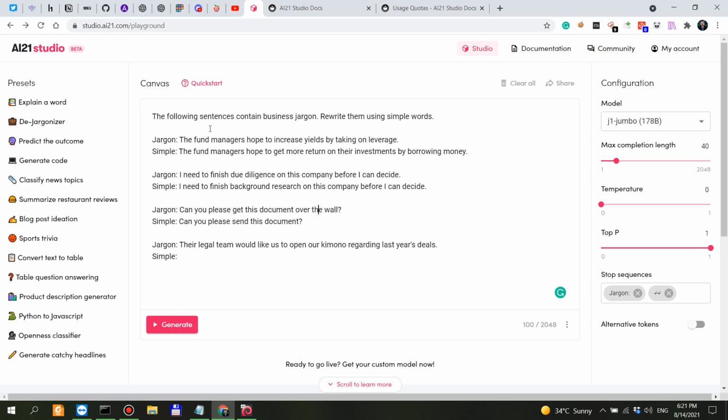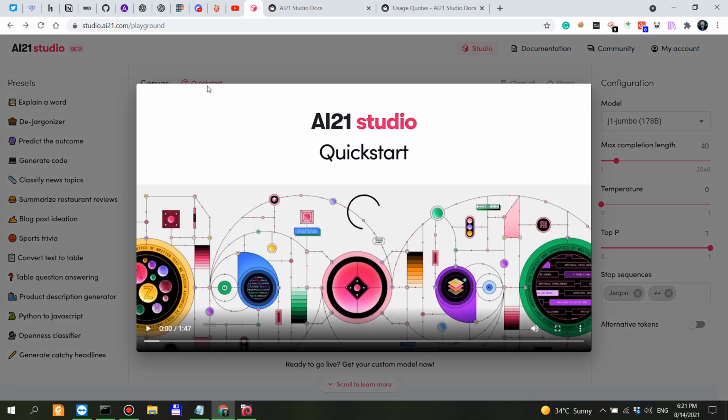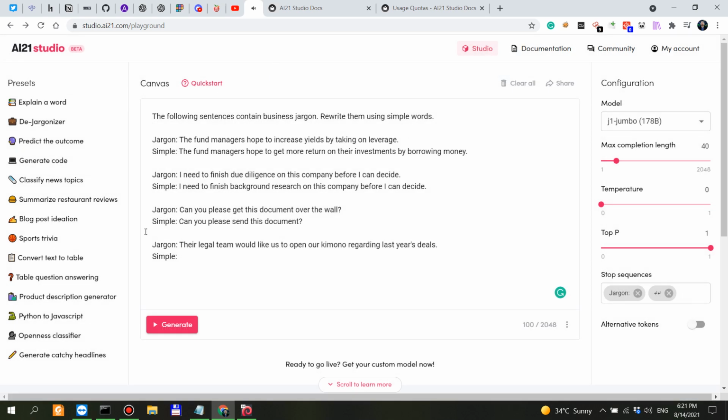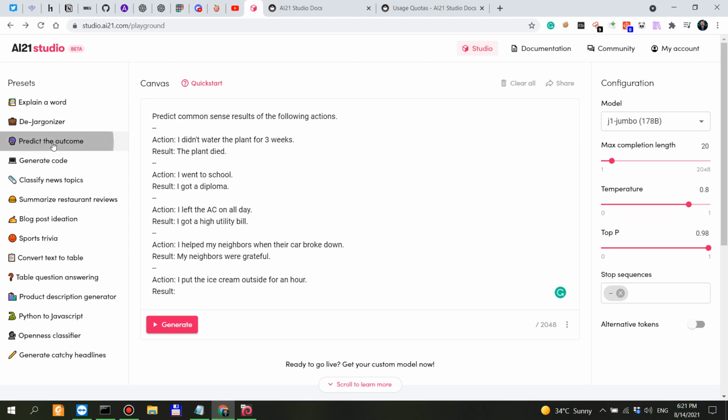Dejargonizer: the following sentences contain busy jargon. What's this? Quick start. Welcome to AI21 Studio. Using AI21 Studio, you can interactively query our Jurassic-1 language model. So you might want to look into that. Predict the outcome.